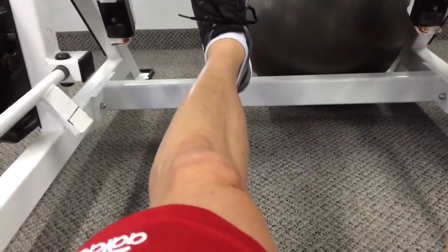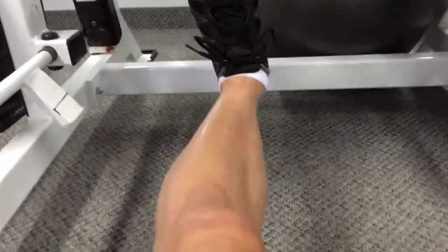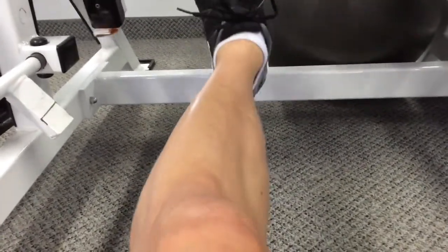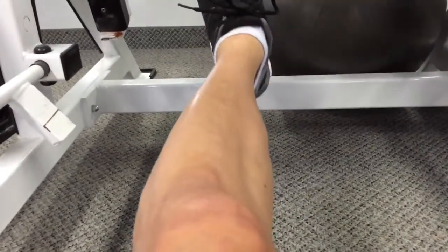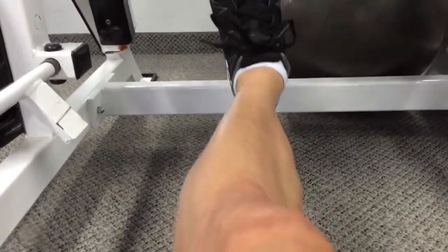Saturday, just back to single calf presses. This time we're on the horizontal leg press machine. And I love this camera angle. Makes my calves look bigger than they are. Nice up close view. But all in all, hey, I think they're doing pretty damn well.